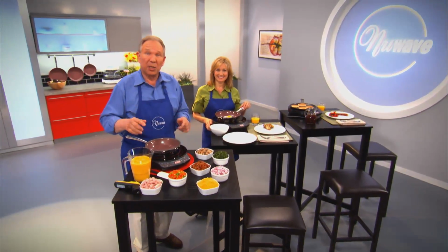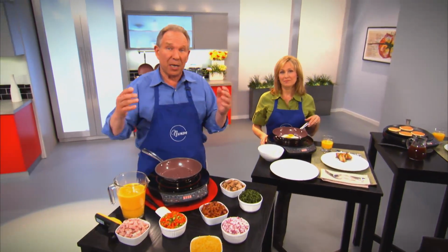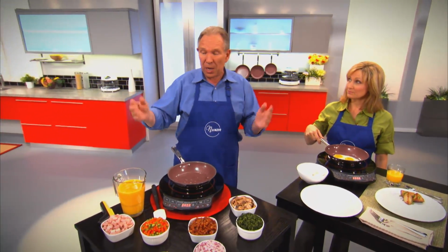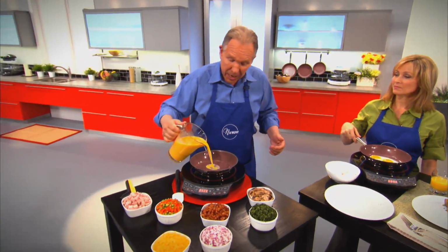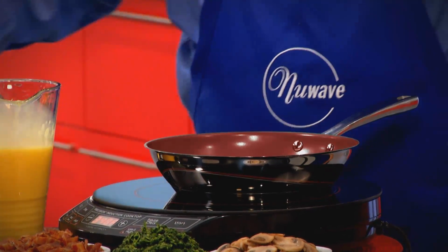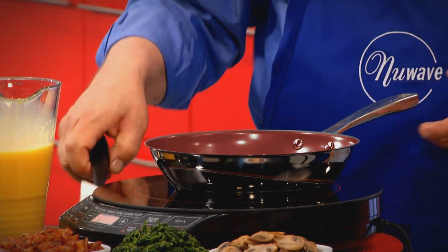One of the best things about the NuWave Precision Induction Cooktop is it's portable. I can take it anywhere. I don't have to leave it in the kitchen. So I'll take it into my dining room and I'll set up my own egg station. So when I have visitors, especially my family, I can cook my own omelets, they can cook their own omelets, they can cook their eggs, they can cook pancakes, and it's just this simple because I've got precise temperature control.